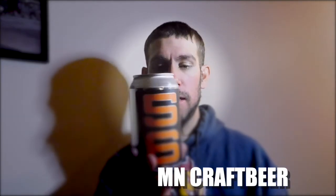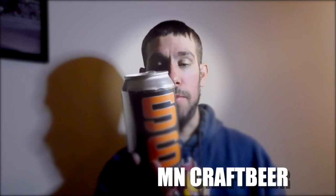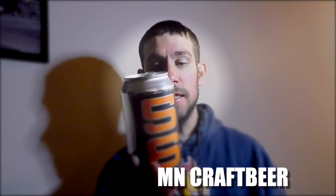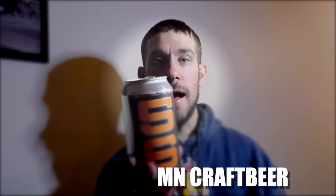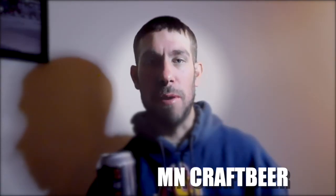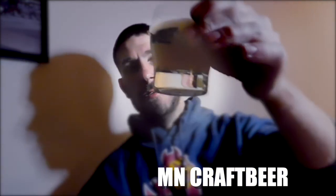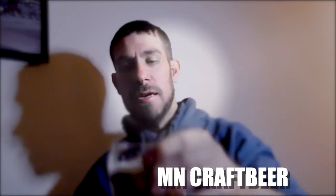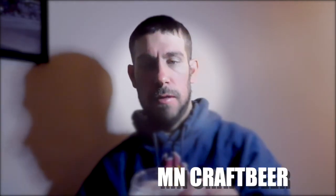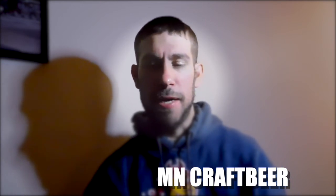The next one we're going to try from 56 Brewery is the Bender IPA. It's a juicy, smooth, dry-hopped IPA, American style. Probably helps you remember the summertimes. Kind of dark. You can see the hops. Most definitely more my type of style of beer.